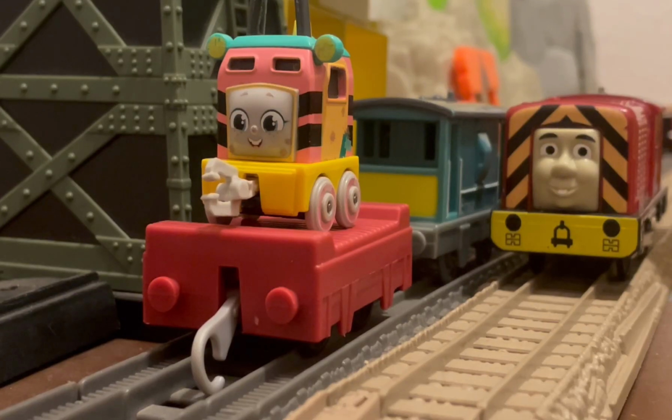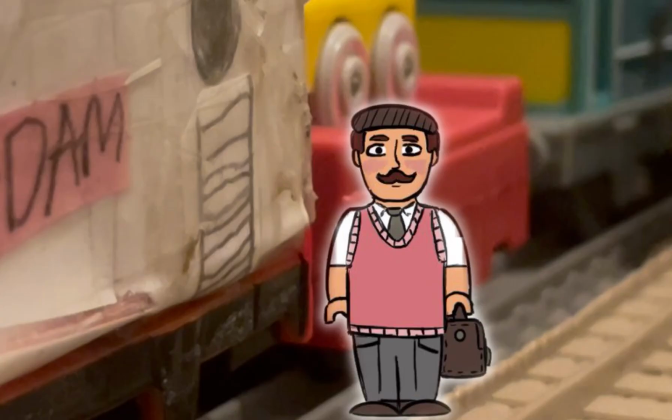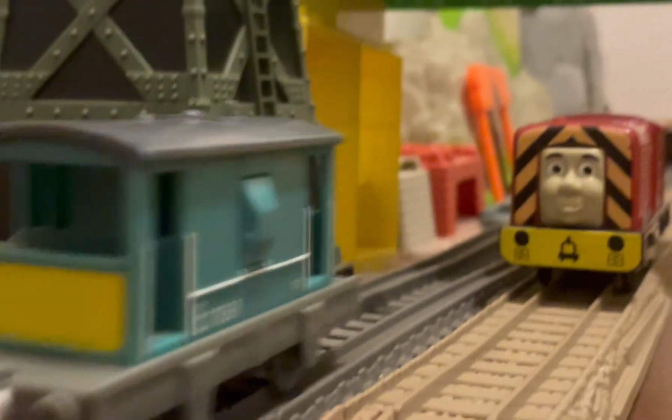Just then, Adam arrived and coupled up to the brake van flatbed with Sandy on board. Adam was going to take Sandy to the Steamworks for her trial. He was coupled up and rolled away.